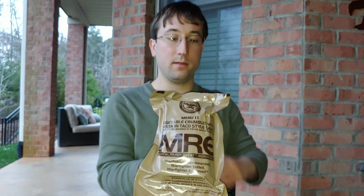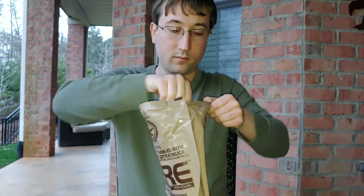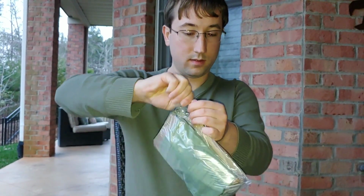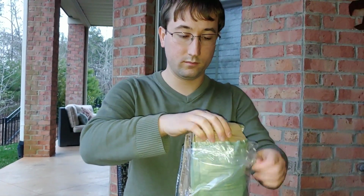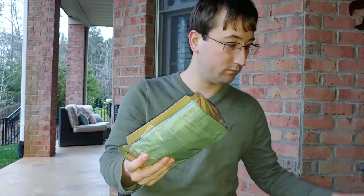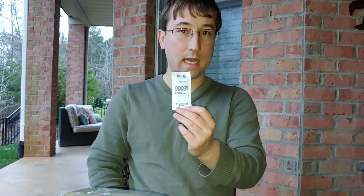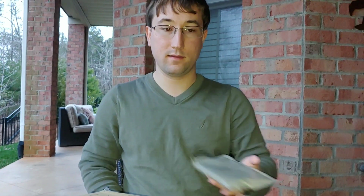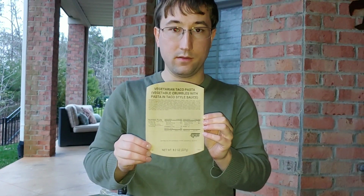Let's get this open. Open this peelable seal first. Comes open pretty easily if you get the feel for it. Nice and easy. 2, 3, 5 seconds. Let's check our inventory. Chili lime hot sauce that is unique to this meal. Vegetarian taco pasta. You heard it right. Vegetarian taco pasta, vegetable crumbles with pasta and taco sauce.